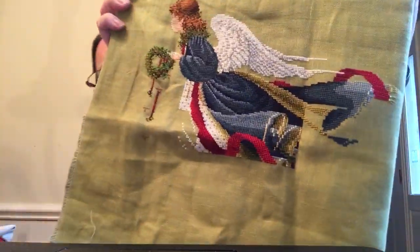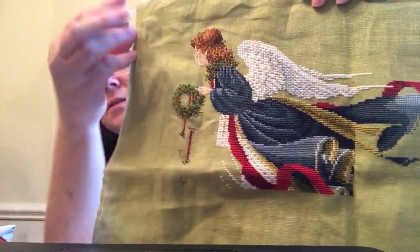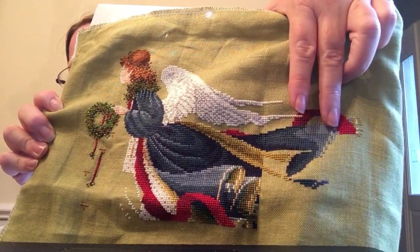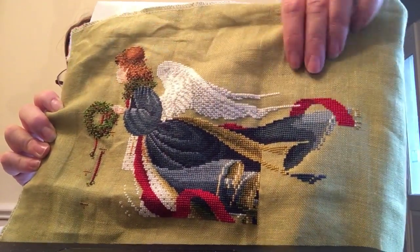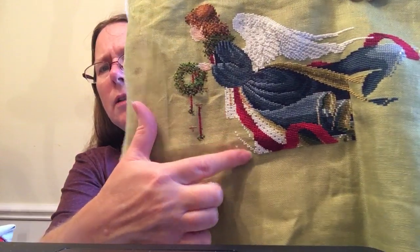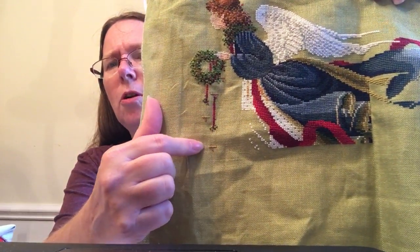So here's where she is this morning. And I'm sorry I didn't iron. But I worked a good bit on the blue in this part of her dress and down in here. The front half of her, I've got a little bit left in her dress, and then I have to do the bells, which are all in metallics. And I'm saving those. Like I said, I love the look of the metallics.